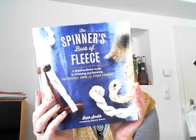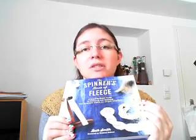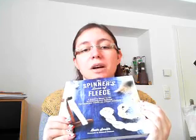Then my husband got me a book that I really wanted. It's the Spinner's Book of Fleece, because I do have some fleece in my house. It's German fleece from a Bergschaft, which is very coarse, but I want to knit myself a rug for my crafting room out of it, but I have to process it first, so this is the book that will help me do that.